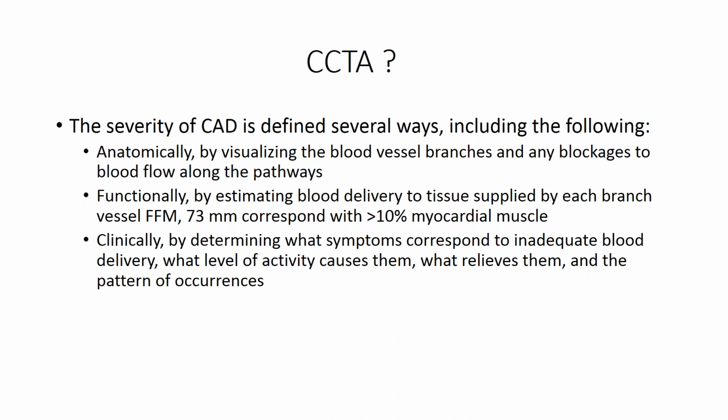And then clinically, by determining what symptoms correspond to inadequate blood flow delivery, what level of activity causes them and what relieves them, the pattern of recurrence, which is less reliable in the elderly because their activity is much more limited. And so if you've got bladder prolapse, you may not be doing long walks. Similarly, our patients that have hip surgery aren't going to be doing long walks either. So we've got to come up with another way other than clinical. So you've got anatomical and functional, and I'm choosing anatomical, and I'm trying to also glean functional from the anatomical with FFR or FFM.